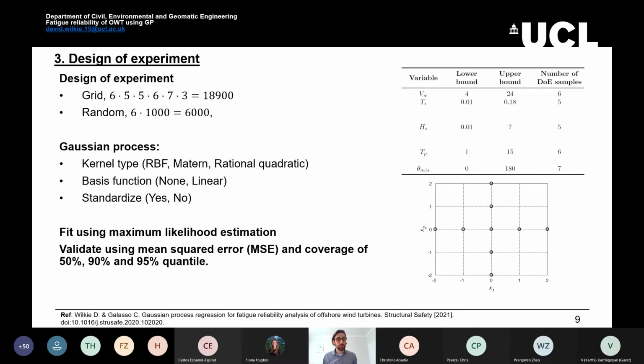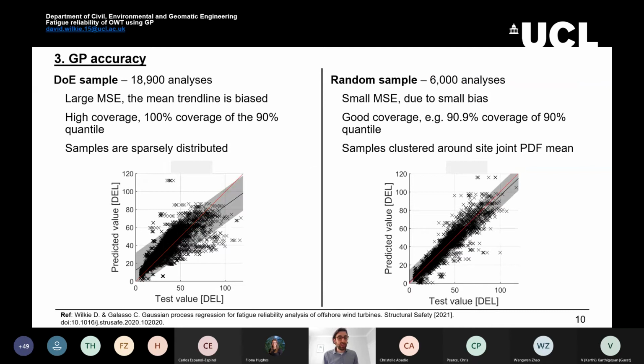We assessed a number of assumptions about the Gaussian process model for each of those designs of experiments. Unfortunately, we don't have time to get into this today, but more details are located in the reference paper. We evaluated the goodness of fit of our model using the mean square error. Doing that, we found that on the left, the design of experiment using gridded points was quite poor. It had a large mean square error and large bias in the fatigue damage predictions.